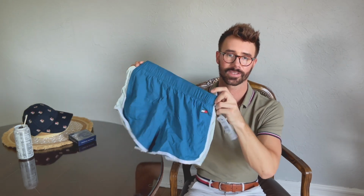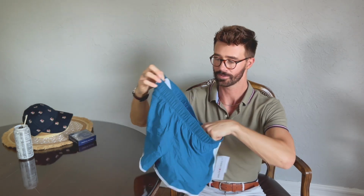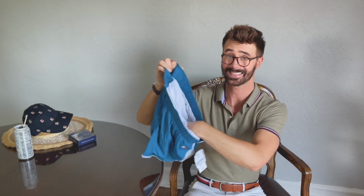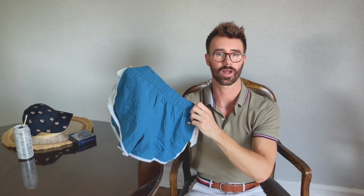Anyways, these are women's sports shorts. They're size medium. They fit perfect. There's actually a meshy thing in here, so I'm gonna wear this as a swimsuit. And I actually had one just like this in red that I wore last year, and it looked pretty sick. I have to say, it was comfortable. It dries super quick. This is a bathing suit.